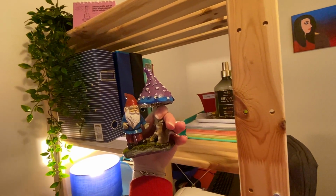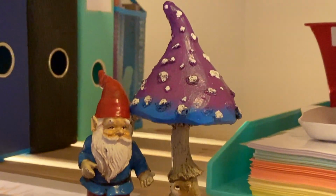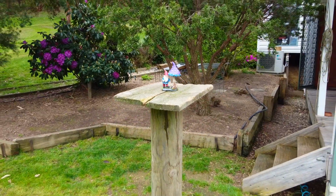This is Nigel Gnome. He was awarded to me at work for doing a good job. He gets passed on to someone new every month, so he was broken when I got him, but I've patched him up nicely.